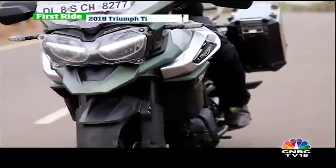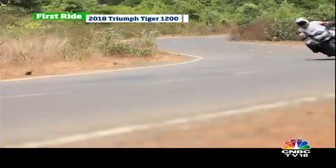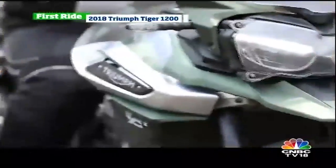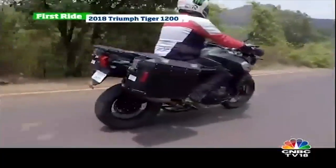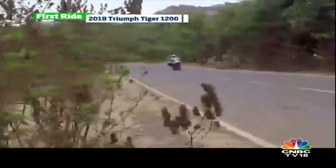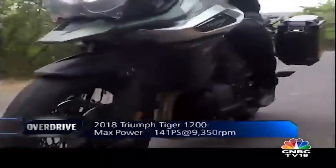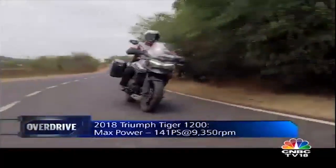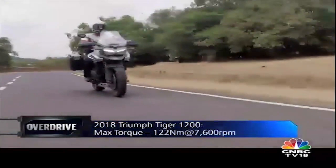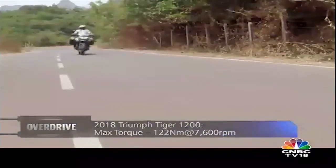Triumph has also nailed the Tiger 1200's fueling, which makes for extremely precise throttle responses at all times. This is a boon on a motorcycle as large and as powerful as the Tiger, as it gives you an exact idea of how much input is needed from your wrist at all times. What's more, the power delivery is progressive, which means that despite being a 141 PS motorcycle, the Tiger 1200 does not feel intimidating when it comes to opening the throttle wide.